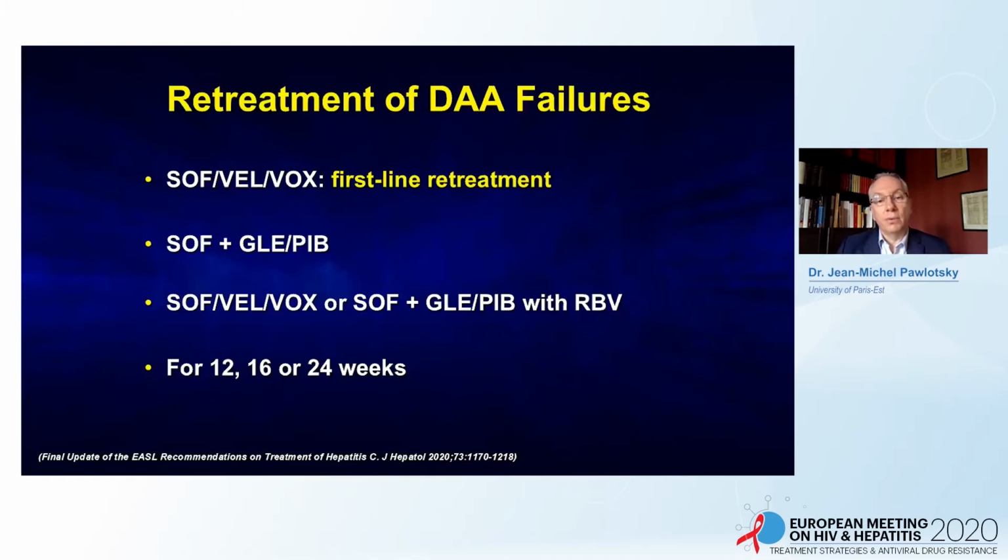These reinforced strategies include the combination of the 3 drugs, Sofvelvox or Sof GP, plus ribavirin, an extension of duration up to 24 weeks. And this is how we retreat our patients, either with Sofvelvox first line or with more sophisticated reinforced strategies in patients who we think need a stronger, longer treatment. And so far, this has been extremely successful. In the past 6 years, I think we have retreated hundreds of patients and had only 2 retreatment failures in our experience.